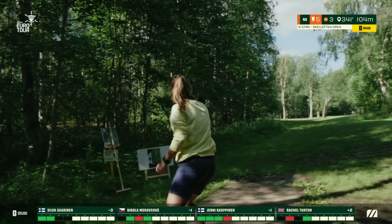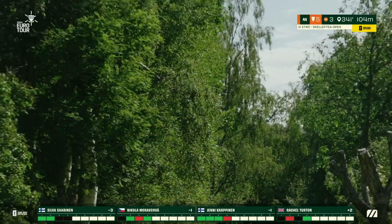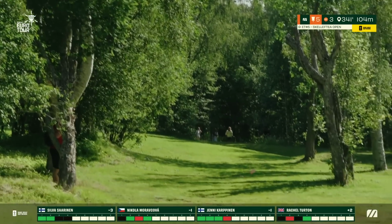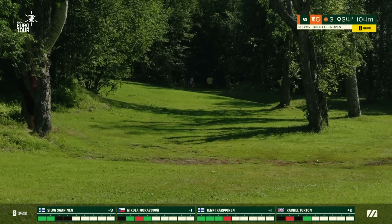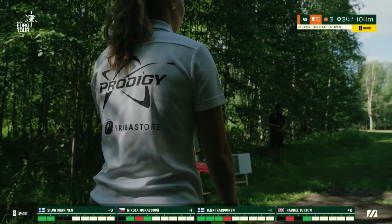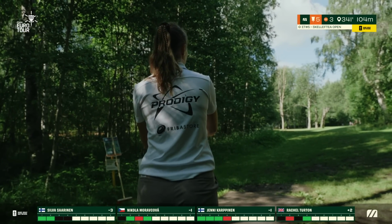Silva here, the only one so far in this round who is bogey free, but very high on the drive and also very turned, kicking back to the fairway as well, likely just playing for par now. We'll see if Jenni can hit this line. So far unfound by this lead card.